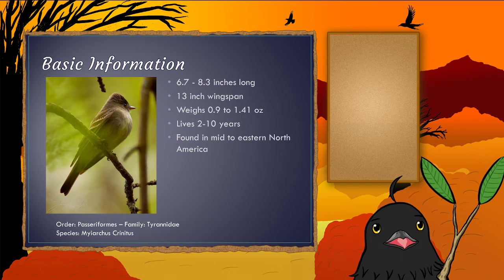So you're going to find these guys in North America. It's a little bit west of the Mississippi, but basically the states that border the Mississippi River and over to the east. And then you're going to get them along the east coast of Mexico and in the Yucatan, and in the southeastern region of Canada. So, pretty widespread. And they're passeriforms, as all the little perching birds are.